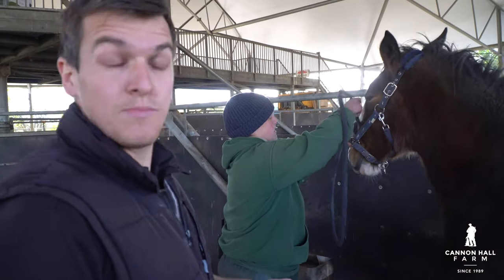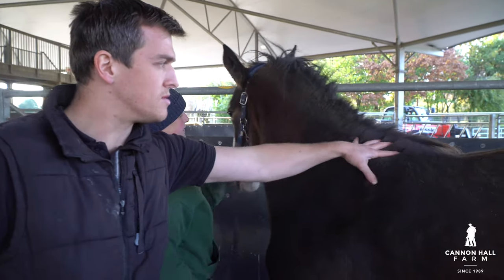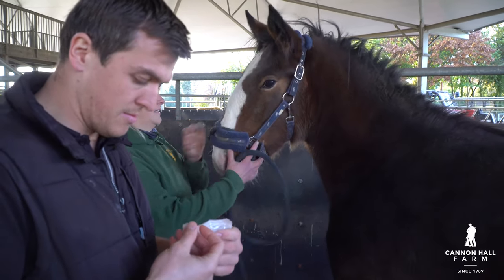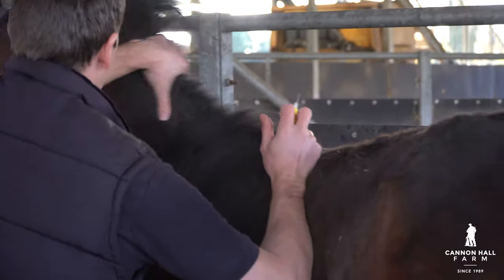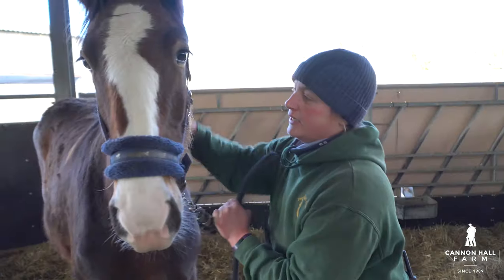So we're just about to microchip her. This microchip sits in the big ligament that runs down from the back of her head down to her withers, and it's a bit of a bigger needle than the rest, so she might jump a little bit at this, but it'll all be over in a flash. Right, go. Hey. Good girl. Hey, hey, hey. Keep up. That's a good girl.